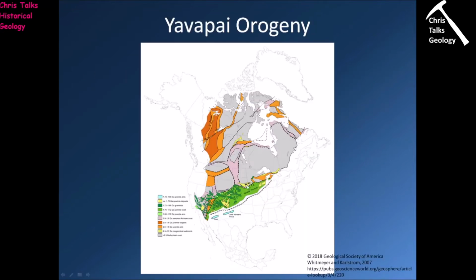So in terms of the Yavapai orogeny, you can see it's marked out here in green. So this is the area that's been affected by the orogeny. And you can also see we have these dark green colours here. These represent areas where we have had granitoids being intruded. So essentially these represent felsic to intermediate intrusives associated with the orogenic event.